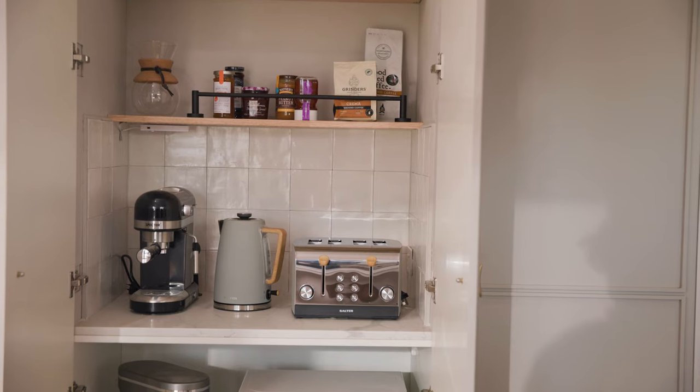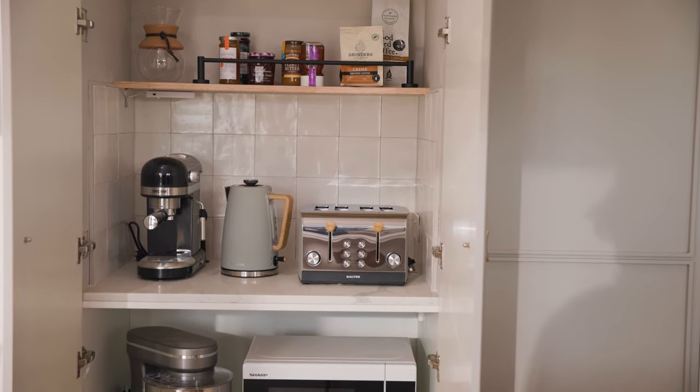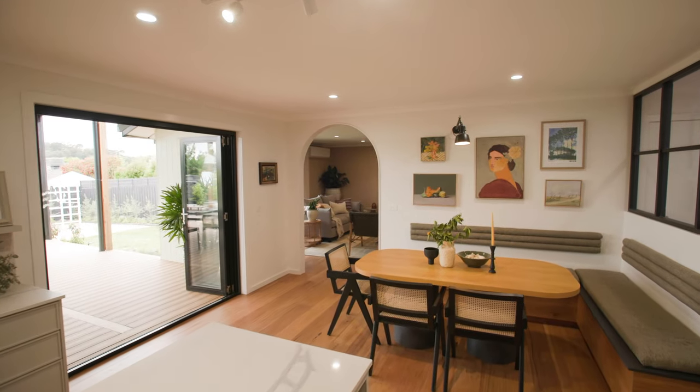And the only trade you really did use was a Sparky. Yeah, to get the PowerPoint in there. I've never seen a cupboard look so good. You know what? It was really pretty simple. And that kitchen now, it's just fully opened up straight to that beautiful banquet dining area.